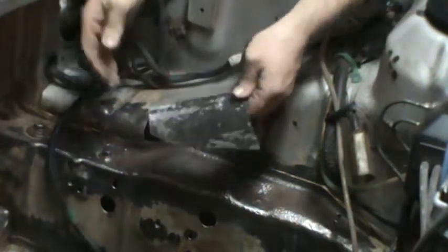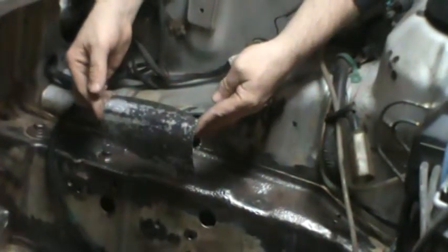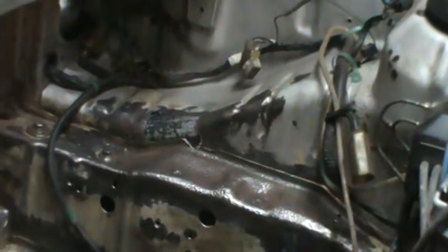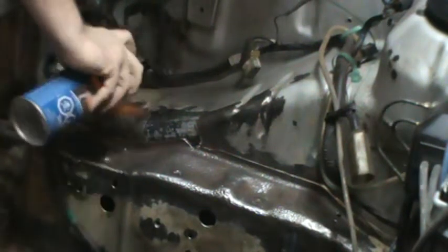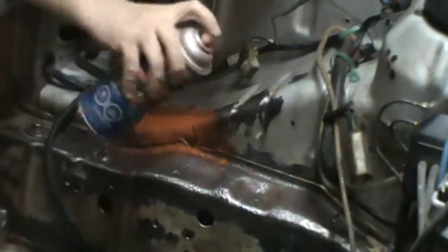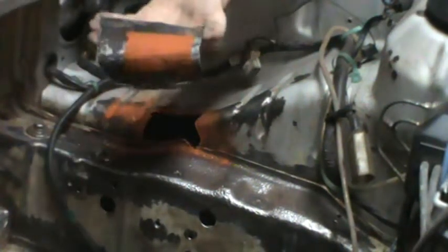Now, once you've got the part in the desired shape that you need, in order to patch up the hole, you need to trim it down to size. The best way to trim it is to first put it in place exactly where you want it. About there. And in order to make a pattern, take regular spray paint and just paint it. Now, when you cut it out, you will have the exact shape that you need.